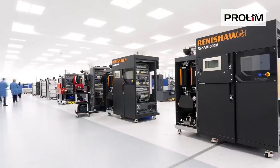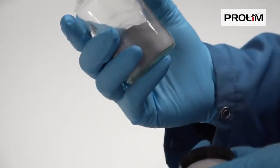Hi, everyone. So Paul's given me this really great topology optimized part that he sent over. It's for some sort of motor mount, gear mount, gearbox mount, that sort of thing for an automobile. And so we're going to print this part using aluminum and additive manufacturing.